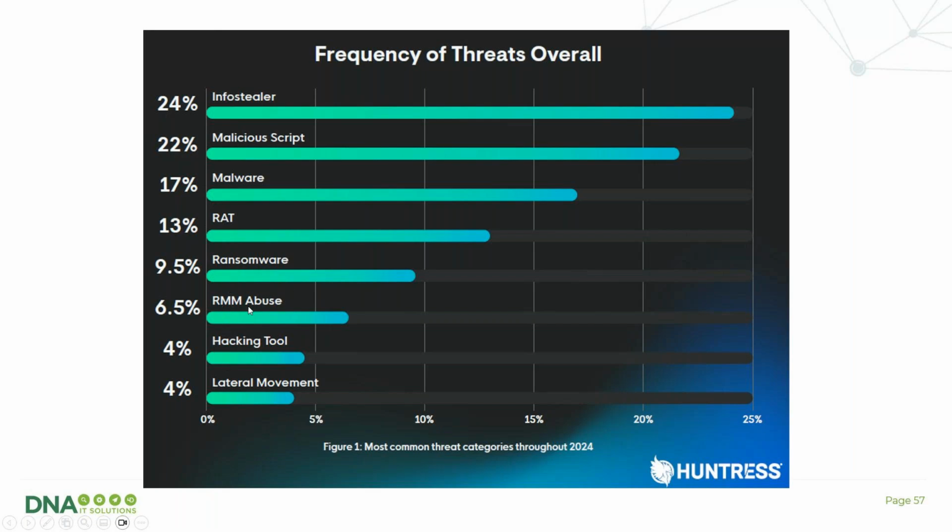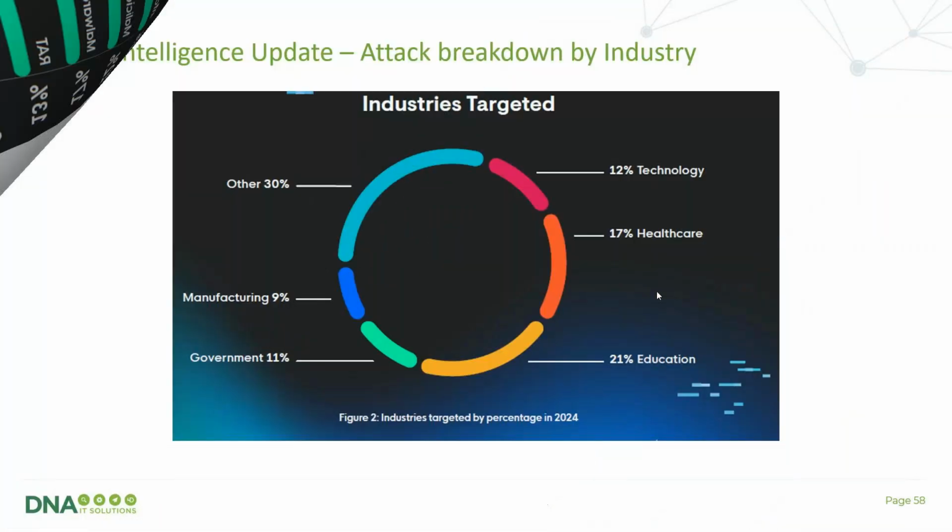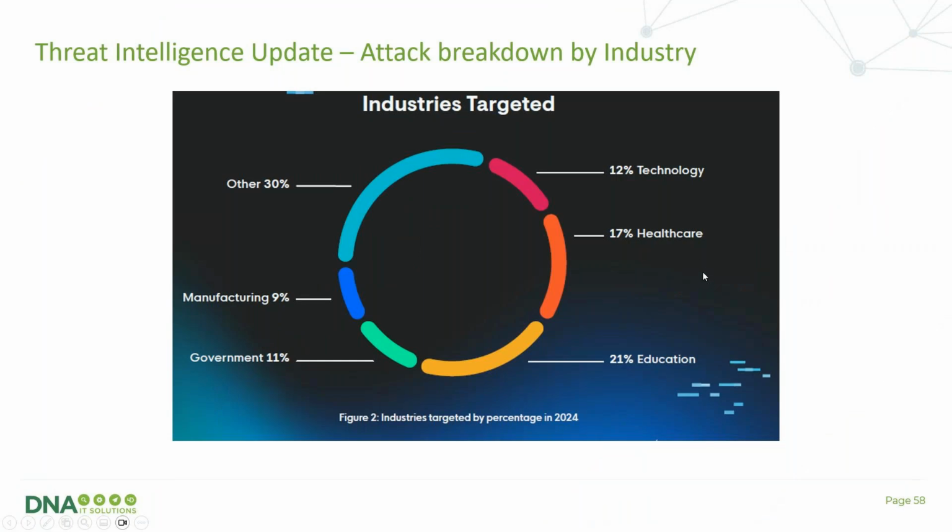But an interesting one that we're seeing more of is remote RMM abuse, or remote monitoring, remote access tools getting attacked. That's an interesting one and a sobering one for anyone in the IT services sector, because MSPs and other IT companies, anyone who has access to someone else's network, are also increasingly being attacked. The industry is being targeted. We're seeing the technology industry itself getting targeted a lot. Healthcare is enormous. Interestingly, Huntress has found the education sector being very heavily hit. Again, this is just reflecting their view of the world, but it goes to show that's where the guys are making their money.